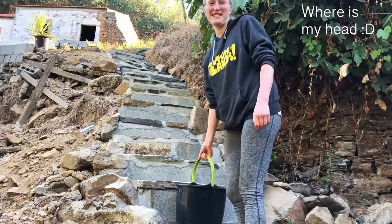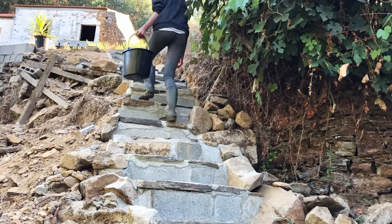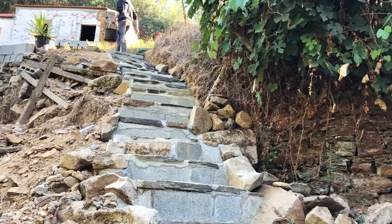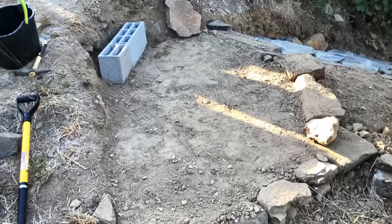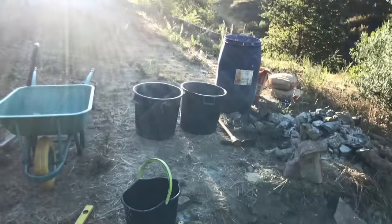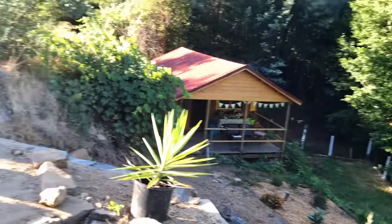Ha! I have steps now. First time using these stairs. So this is the platform that is still left, and one step going up to the hill. And I'd like to do a little breakfast area, because here you have the morning sun. Let's mix some concrete! Yay!